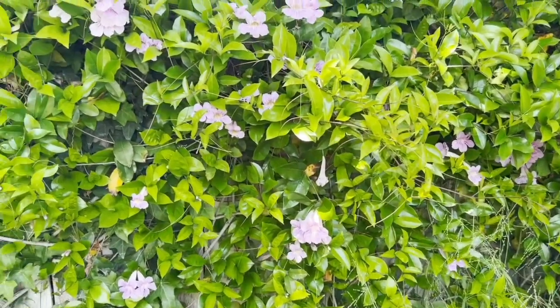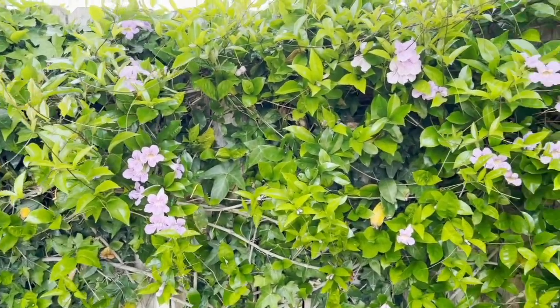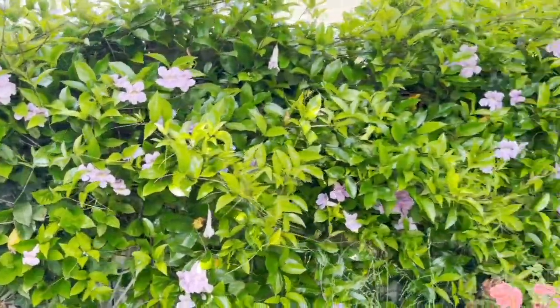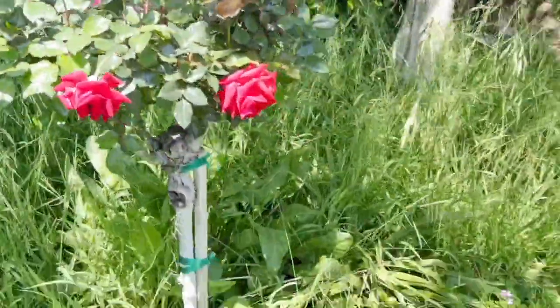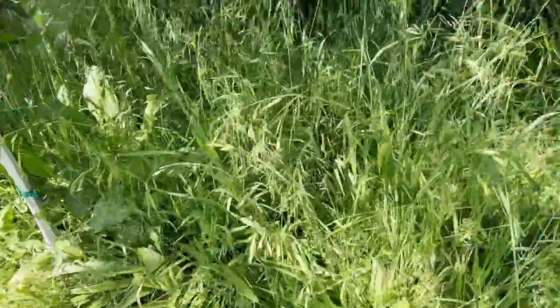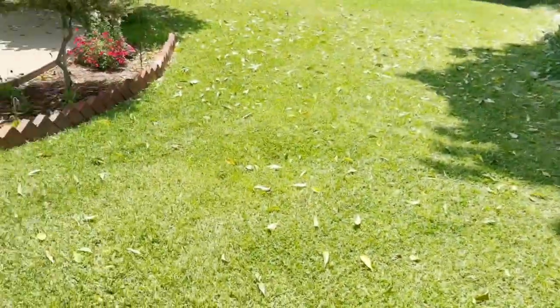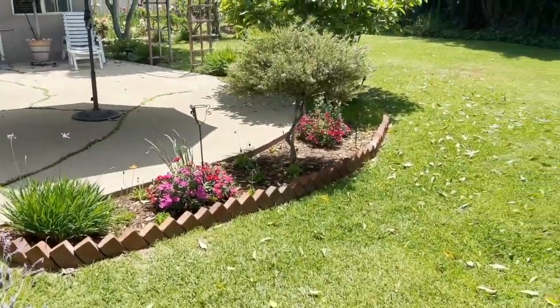And then back here, we've got the lavender trumpet vine coming into bloom. The osteos there are pretty well done. And I think that's about all the highlights for right now.